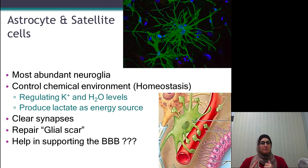So it controls the chemical environment. The electric signals depend on the potassium concentration, sodium concentration. So it works on maintaining the electrolyte balance within the central nervous system. It also provides the neurons with energy.